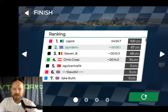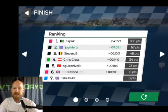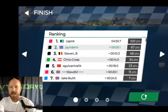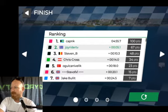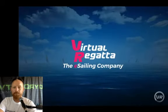Stevie B finishing in third there, and followed by Crisscross. Ogulcan representing Turkey in fifth. Steve-O FX1 in seventh, and bringing up the rear, Jakey B. Okay, so we've got one more race to slot in. I don't know if we can just say, let's do another race, or not.